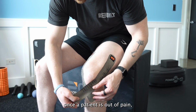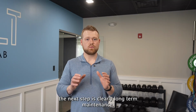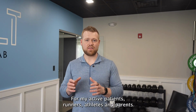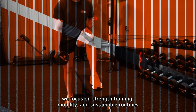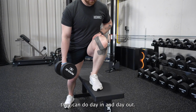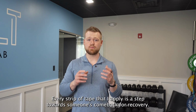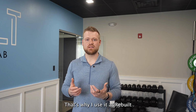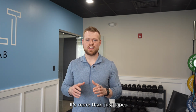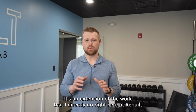At REBUILT, once a patient is out of pain, the next step is clearly long-term maintenance. For my active patients, runners, athletes, and parents, we focus on strength training, mobility, and sustainable routines they can do day in and day out. KT tape helps support exactly that. Every strip of tape that I apply is a step towards someone's comeback or recovery. That's why I use it at REBUILT. It's more than just tape, it's an extension of the work that I directly do right here at REBUILT Strength Rehab.